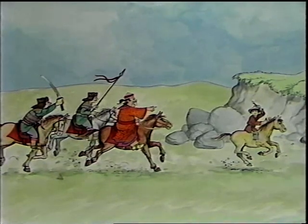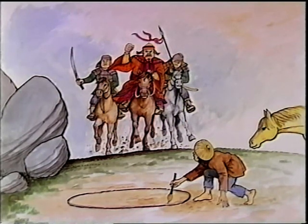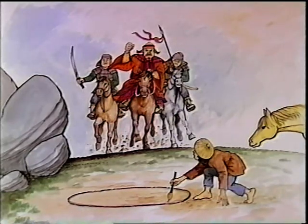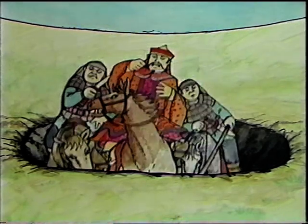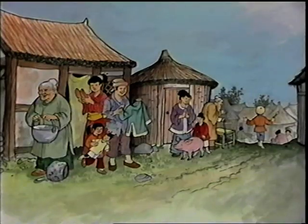"I know what I'll do," he said. He drew a hole and it changed into a real hole. He watched the king and the soldiers coming nearer and nearer. They were riding too fast to stop. They galloped into the hole and then they disappeared. Ma Liang was safe. He rode home and told his story to all the people in his village.